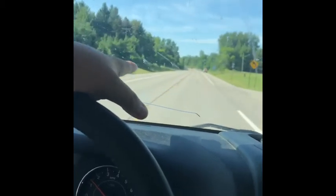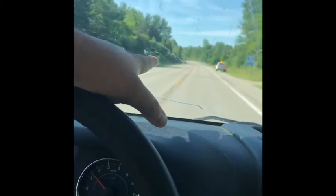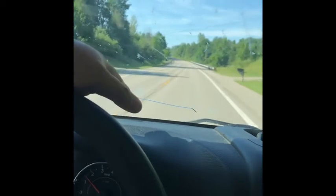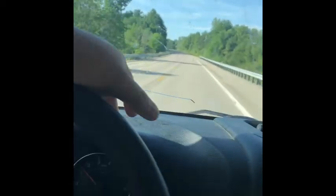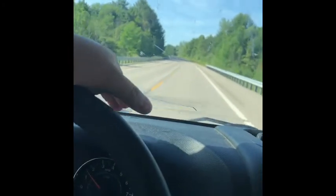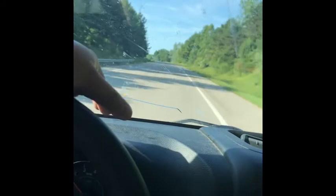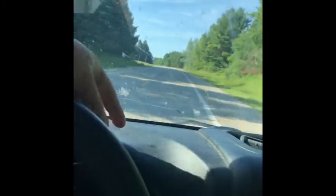So I'm trying to think about what else to say. It'll be way more important to you guys to see some off-roading, but where I live, there are zero trails. Thank you, DNR. There are literally no trails. You'd think with all the space the Thumb has, there would be trails? Nope. So we have to go up north.